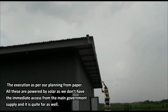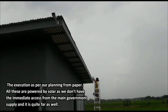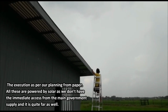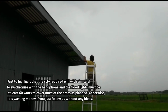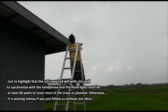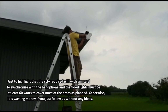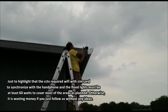The execution as per our planning from paper. All these are powered by solar, as we don't have immediate access to the main government supply, and it's quite far as well. Just to follow, the CCTV requires Wi-Fi with a SIM card to synchronize with the hand phone. And the floodlights must be at least 60 watts to cover most of the areas planned. Otherwise, it is wasting money if you just follow us without any ideas.